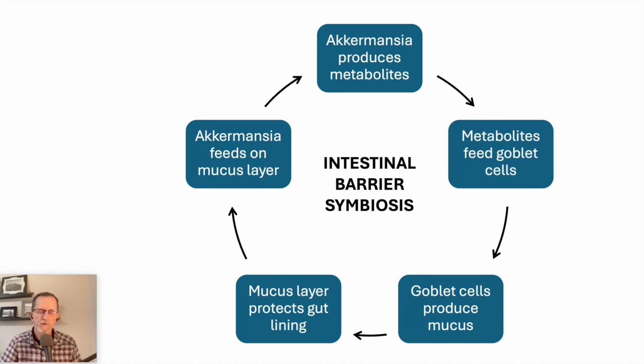So there's this wonderful intestinal barrier symbiosis where the Akkermansia is sort of producing its own food by producing the mucus, but also at the same time consumes the mucus to keep it at an appropriate thickness, which is why you want to have some Akkermansia, but you don't want to have too much. Several years ago, my wife was up to almost 20%. Now, we didn't notice any symptoms per se, but most people agree that was too high. She's since come back to normal levels.